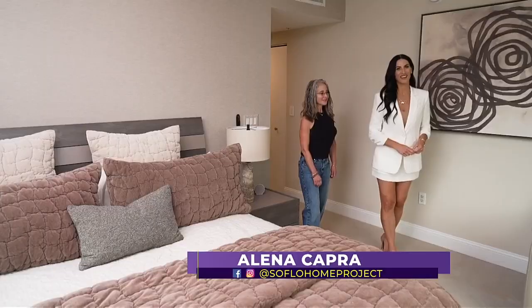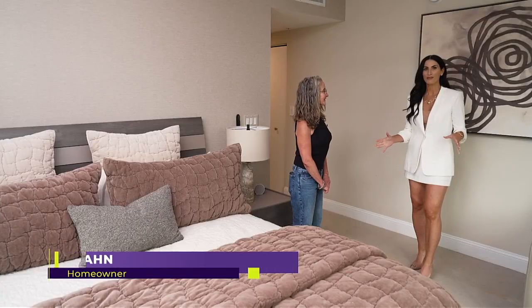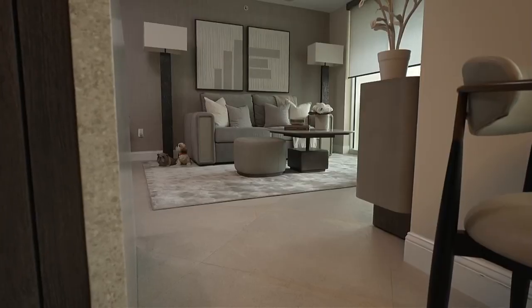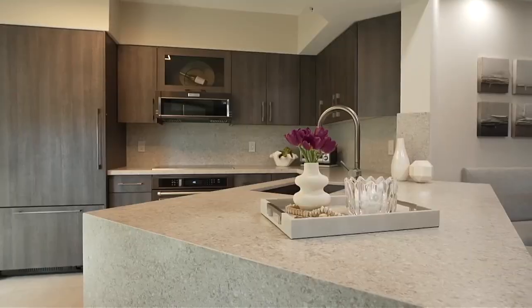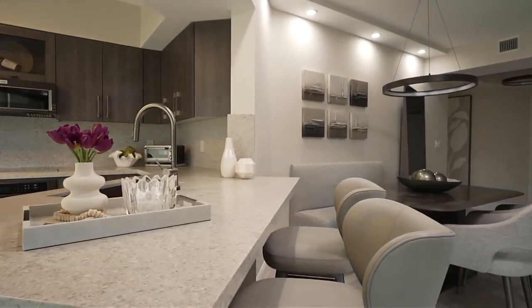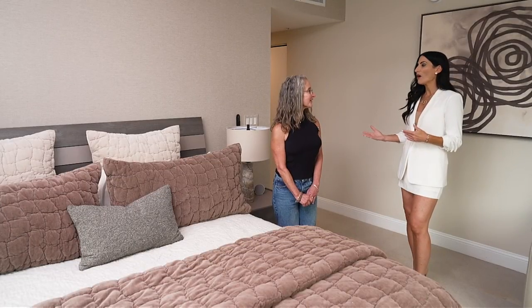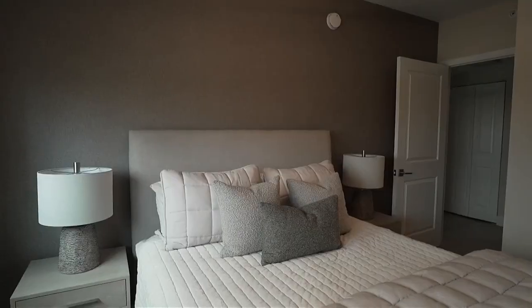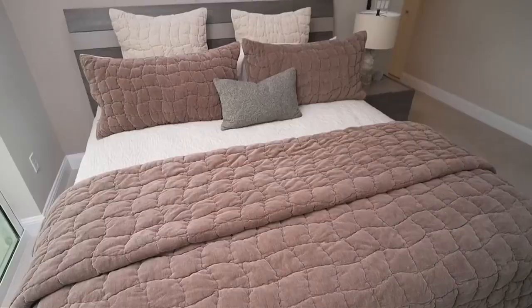I'm Alena Capra, and we are joined back now by Jody Hahn, the homeowner and also my client. We've been touring through her beautiful home. So Jody, I got to show everyone the living room and the dining room and all of the beautiful spaces with neutrals and textures. So now I wanted to bring you back so we could talk a little bit more about how this continued into all of the sleeping quarters. So we have 2 other bedrooms for your daughters when they're here in town, and then also the primary bedroom.